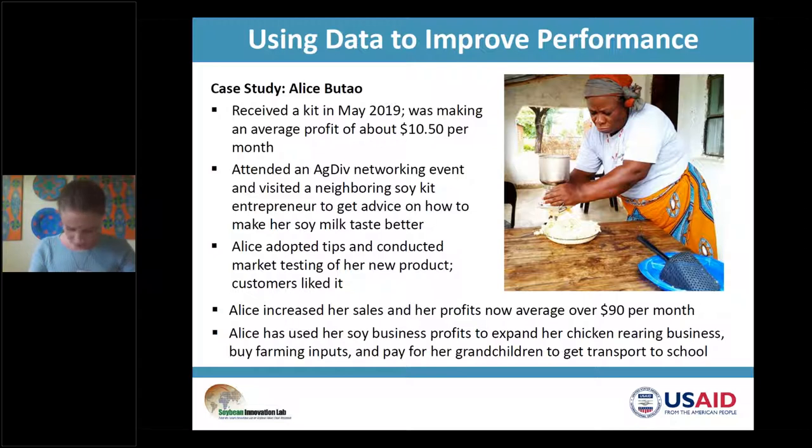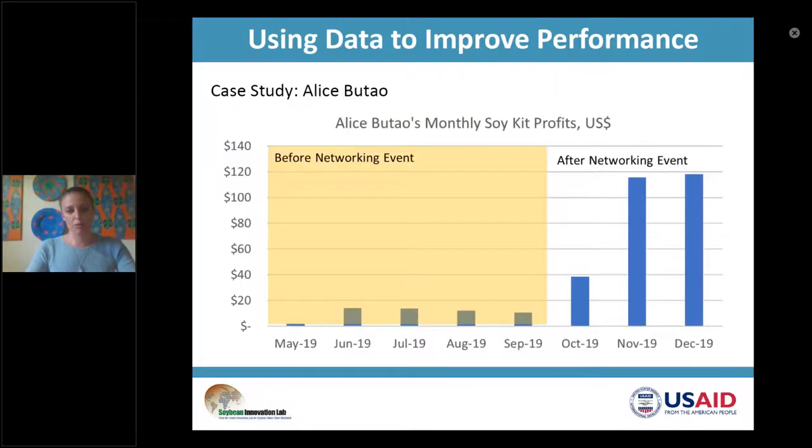So next slide, please. After adopting this new technique and doing the market testing, Alice was actually able to increase her production and sales considerably. Whereas before the networking and visit to this neighboring entrepreneur, she was making about $10 in profits a month, from October to December, she averaged over $90 in profits a month. And those profits have had a considerable impact on her welfare.